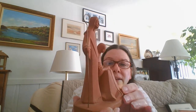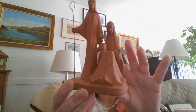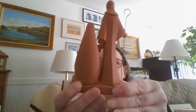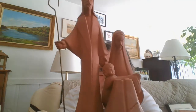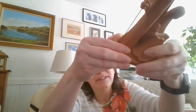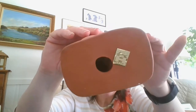And then I have another one also. Here is this beauty that is like a clay, kind of like a bisque clay version. Here is the back. But again, beautiful detailing on this. And this is, I guess that's a Holt Howard, Japan.